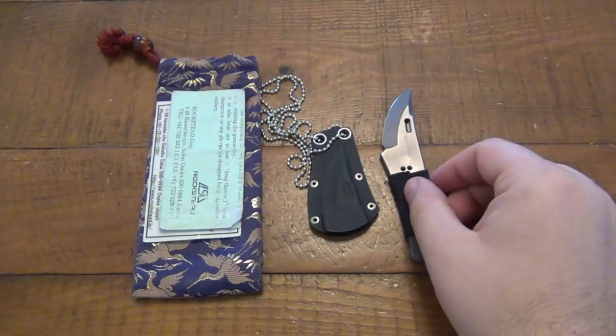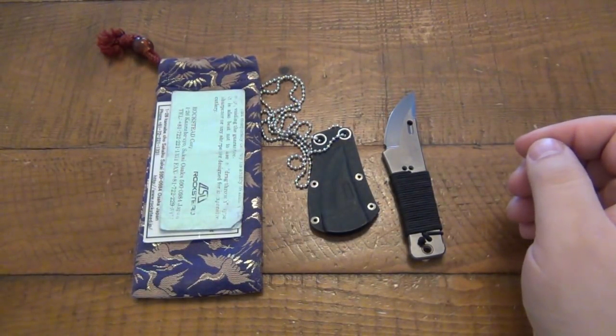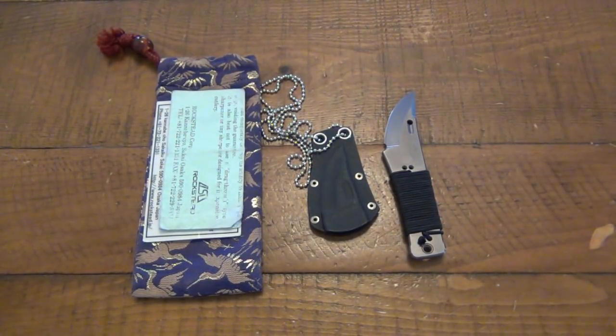Now, Rockstead does do folders. They do a couple fixed blades. Their folders go anywhere, I think, from like $700 to $800 for the cheaper ones, all the way up to like $2,000. And then the fixed blades, I think, are even more.